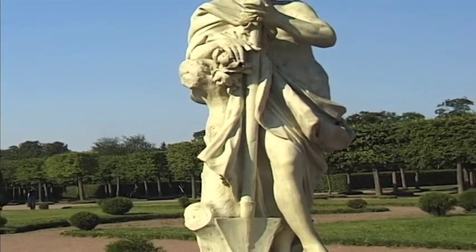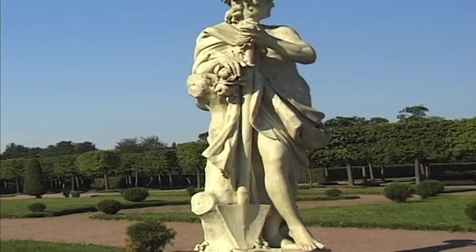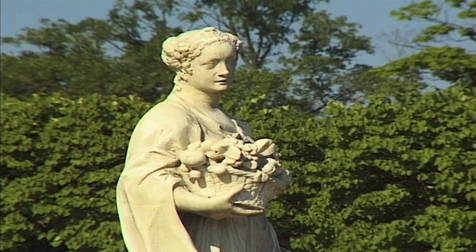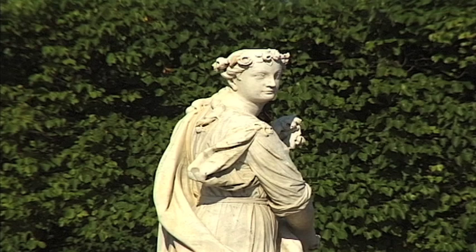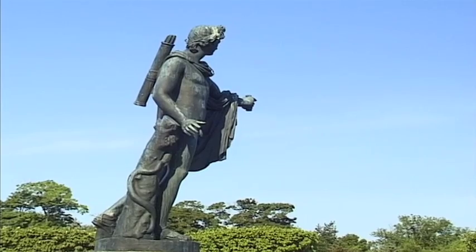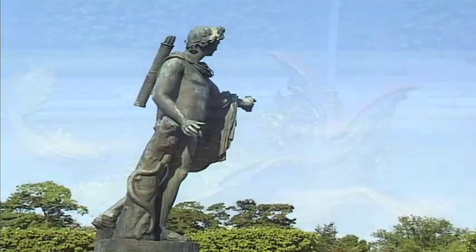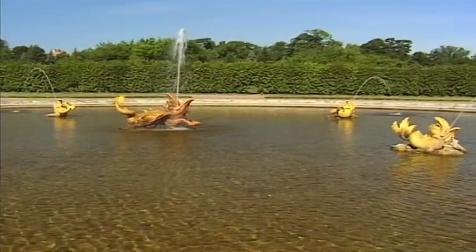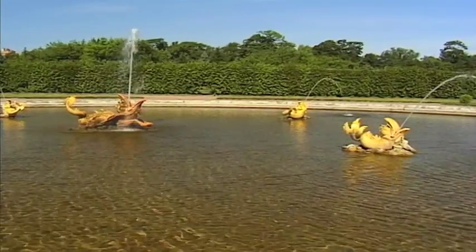Characteristic of the Peterhof is the location of the Great Palace that is built on a 20-meter high embankment. This divides the area into an upper and lower park. Numerous ornate figures decorate the park's many fountains and create a wonderful animated display.